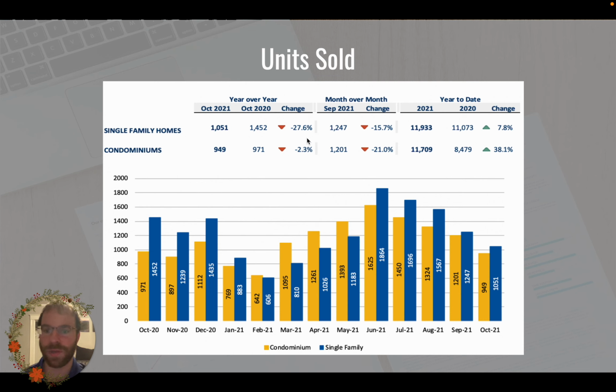So the big things that jump out here, we can see that the amount of units sold has dropped off a cliff for single family homes, so minus almost 28%. For condos, it was essentially flat. And how does that compare to September? It's also a drop for September. This isn't really super surprising to me, knowing that the amount of homes and condos that I've sold in October compared to September has dropped. That's part of the expectation for the seasonal cycles of real estate in the greater Boston area.